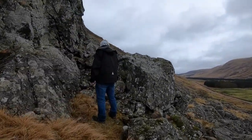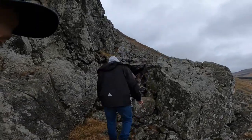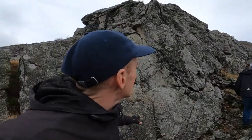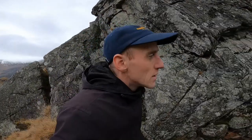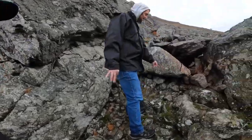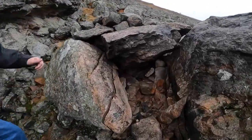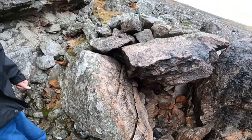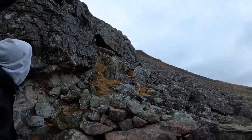Oh, this is insane. There's evidence of fresh rock falls around this area, folks. Sometimes in the winter the ice can spread the rocks and crack them and they fall down the hill. Yeah. This here is freshly landed. It's comfy up there. That's how it's dangerous to go into the caves.